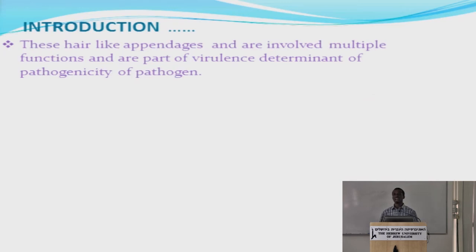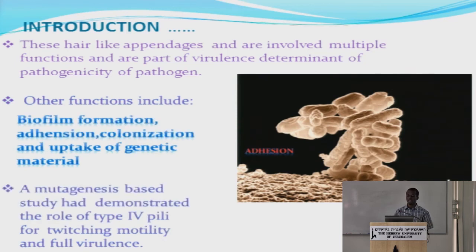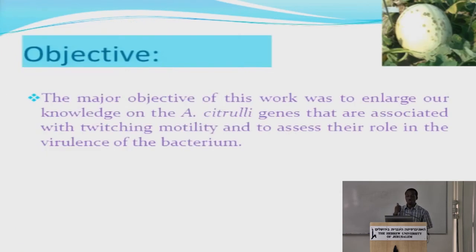These hair-like appendages are involved in multiple functions and are part of the virulence determinants of the pathogen. Other functions of the type 4 pili include biofilm formation, adhesion, colonization, and uptake of genetic material. What do we mean by uptake of genetic material? It means horizontal gene transfer, and some articles refer to it as bacterial competence. A mutagenesis-based study in our laboratory has demonstrated the role of type 4 pili and twitching motility for full virulence of the pathogen. This brings us to the objective of this research.